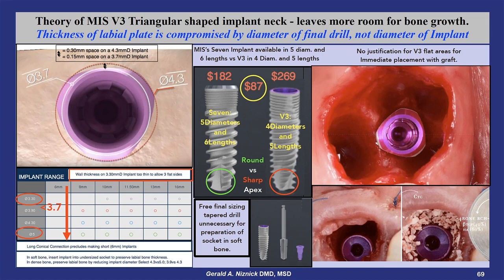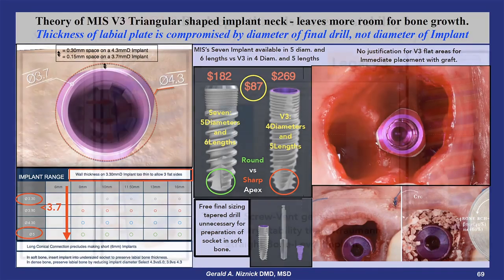MIS's rationale for using its V3 implant fails in an immediate extraction socket as shown here, where a wider diameter cylindrical implant would have reduced the need for bone grafting material and allowed for a better emergence profile for the abutment and restoration. MIS also includes a final sizing tapered drill with each implant, but with a tapered implant being inserted into soft bone, the final sizing of the socket is completed with an intermediate drill.